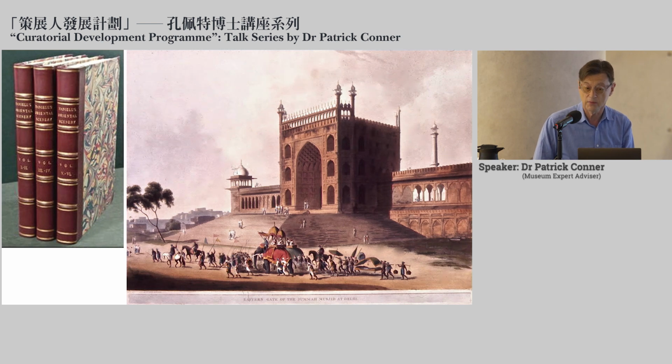And when they came home, they did two things. They exhibited as many pictures as they could at the Royal Academy, and both of them exhibited over 100, mostly pictures of India. And the big money spinner was their series of 144 big colored aquatints, prints, which they issued. You can see on the left there those volumes.